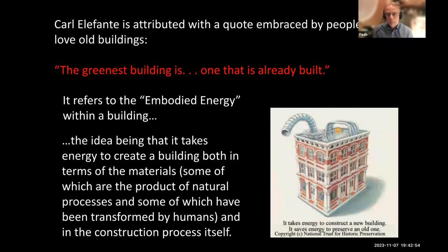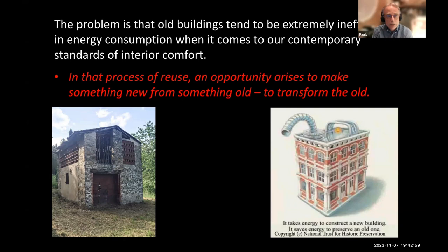The problem is that old buildings are very inefficient in energy consumption. They frequently don't accommodate our contemporary needs in terms of the way that we circulate within them. They are frequently very poorly structured, in some cases prone to collapse because of earthquakes. And so it becomes essential for us to think about, in the process of reusing old buildings, the necessity also of changing them in ways that make them appropriate for contemporary use.